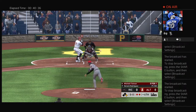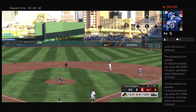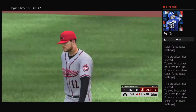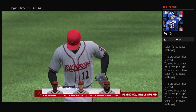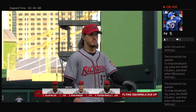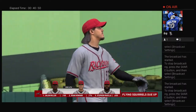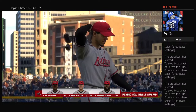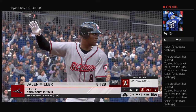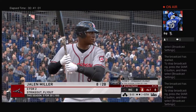At the plate, Mitchell Tolman. Line drive to center field. Bishop is going to have room out there as he puts this away to retire the side. So the lineup flips over and digging in, Jalen Miller. He's 0 for 2 in the ballgame so far.